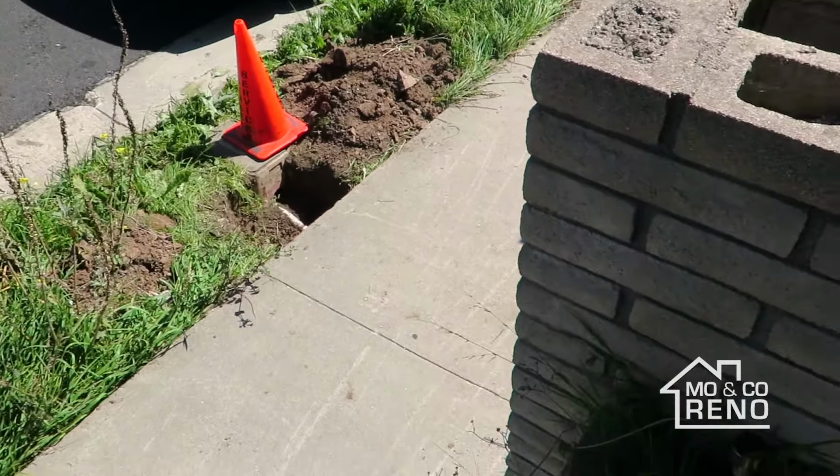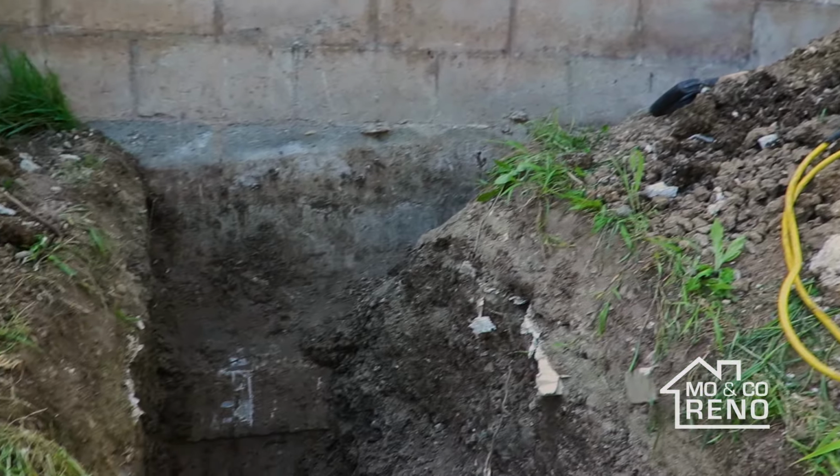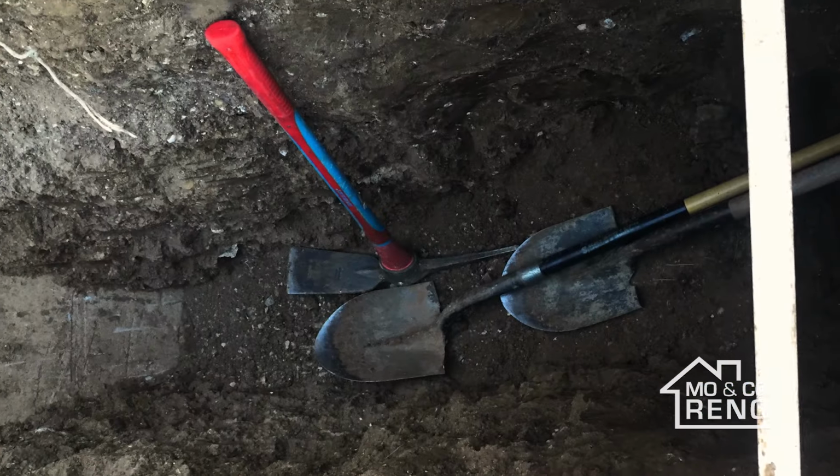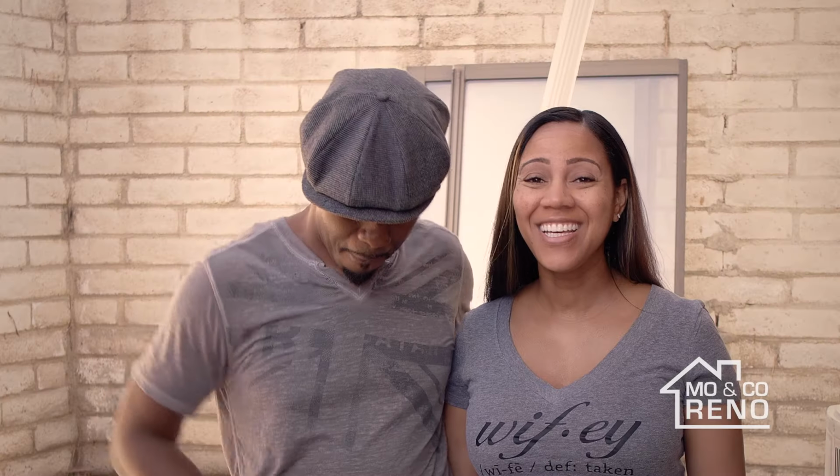They're digging under the sidewalk, not destroying the sidewalk, right? Digging under it, and then going to the planter area in front of the house. So they had to dig like 6 feet down. Yeah, 6 or 8 feet, I don't know. By hand.